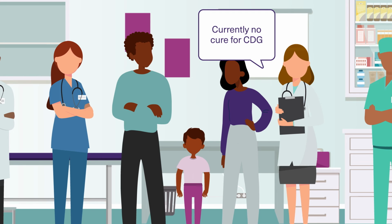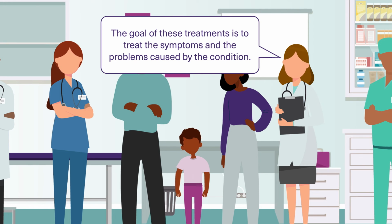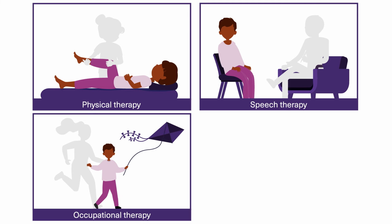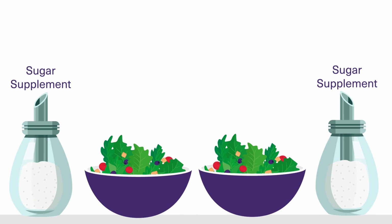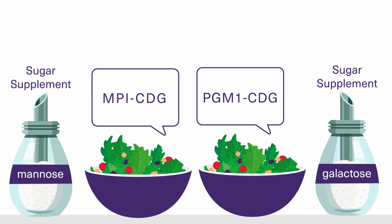Although there is currently no cure for CDG, there are many treatments and therapies available to help your child. The goal of these treatments is to treat the symptoms and the problems caused by the condition. This type of treatment is called supportive therapy, and it may include physical therapy, speech therapy, occupational therapy, or even a special diet. In fact, there are two types of CDG where a diet that includes a special sugar can help improve most of the symptoms. For the type called NPI-CDG, mannose can help. For the type called PGM1-CDG, galactose can help.